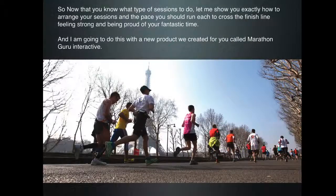So now that you know what type of sessions you need to do, let me show you exactly how to arrange these sessions and the pace for which you should run each to cross the finish line feeling strong and being proud of your fantastic time.